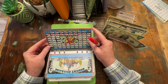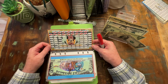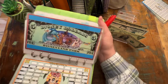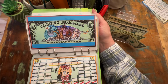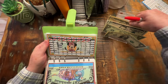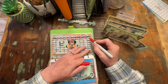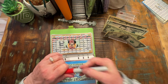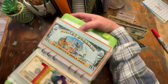Okay, and then for our $10 challenge, we have Minnie. Here is the back of Goofy's $5 bill. And then here is Minnie. We will be adding 2 10s to Minnie. And so I'm going to go ahead and mark that off. And I will show you the back of hers.